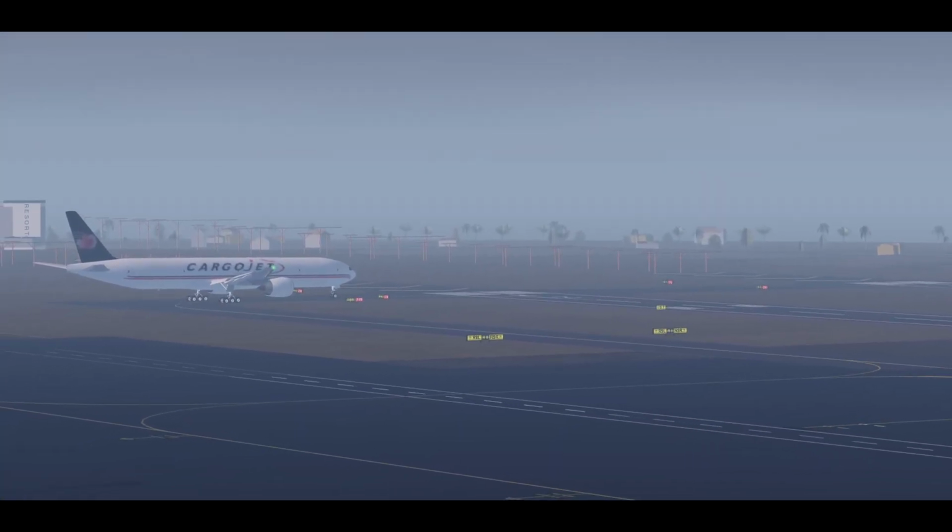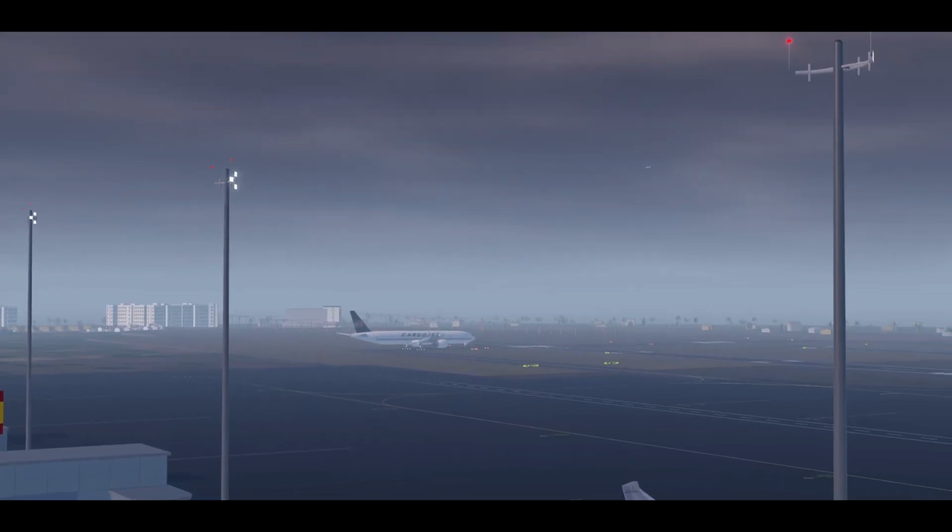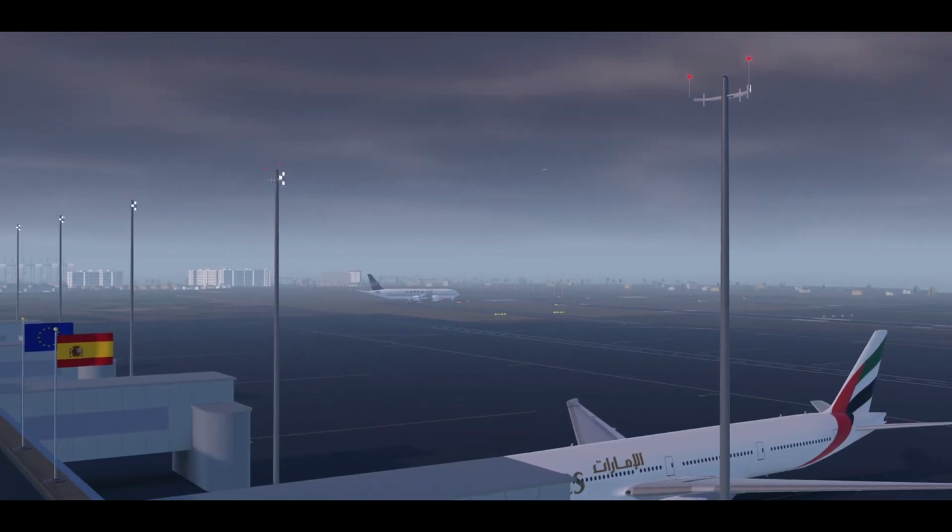And Cargo Jet 1230, sorry for the delay. Did you call for taxi? Cargo Jet 1230, I'm requesting to line up and possibly take off. Oh, affirm. Sorry about that. Cargo Jet 1230, just give me a second. All right, affirm. Runway 21 right, cleared for takeoff. Depart via the SID as written. Copy that. Cleared for takeoff, runway 21 right.